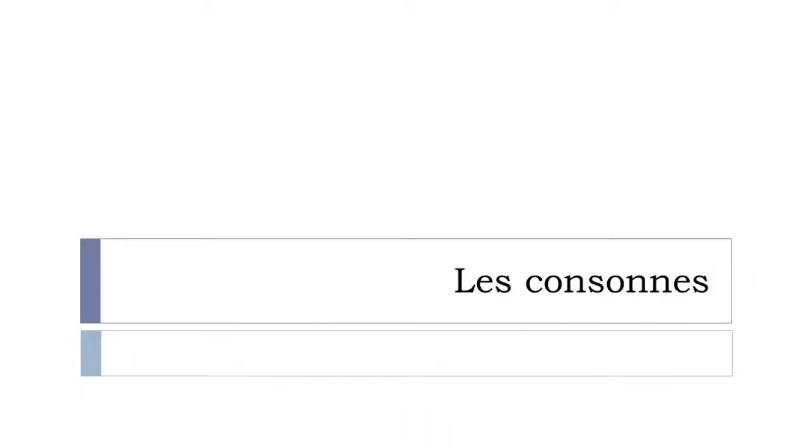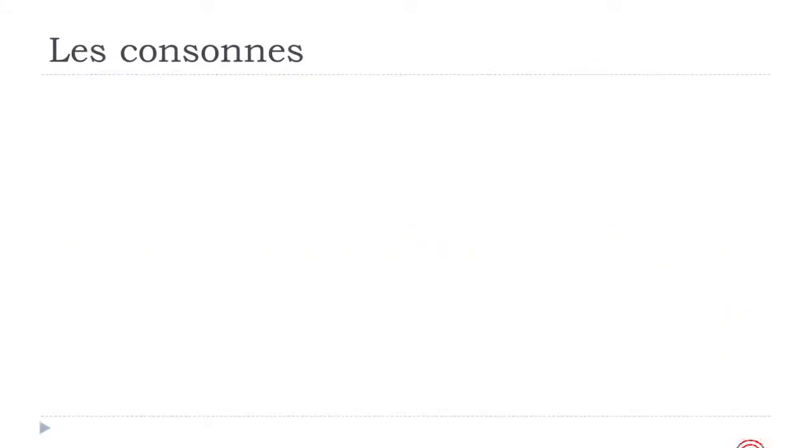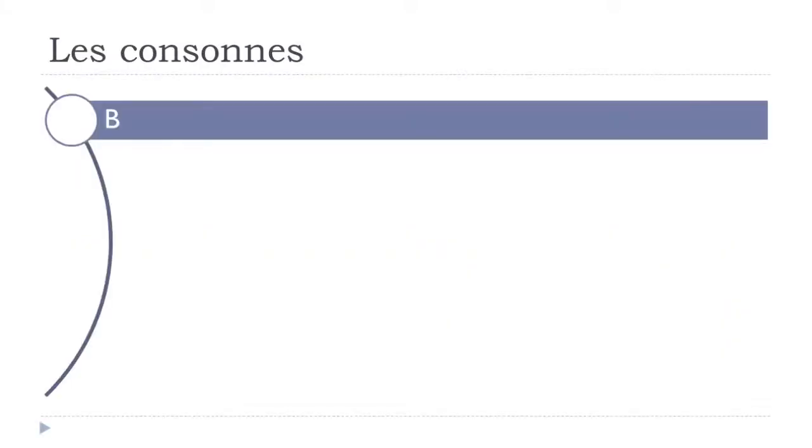And in this lesson, we'll discover the pronunciation of the consonants, les consonnes. Are you ready? Let's start now. Les consonnes: B. This one shouldn't be that difficult to produce.